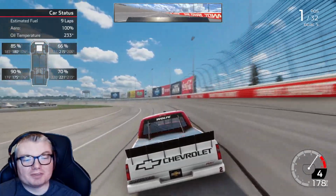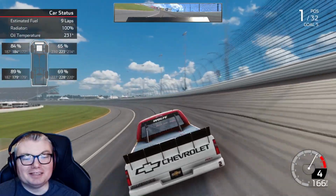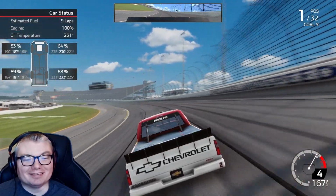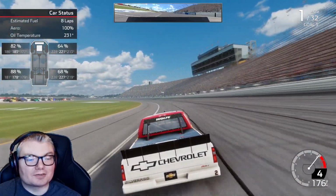Ryan Vargas replaced Brendan Gaughan. Brendan Gaughan shouldn't even be in NASCAR 21. I'm sorry, I like Brendan Gaughan, but why the frick does he have a car in that full-time car, I guess I should say.